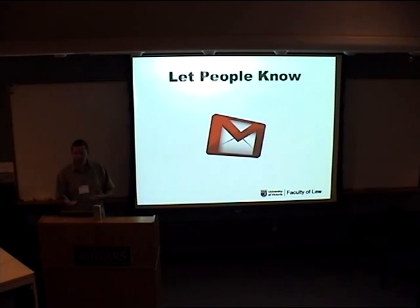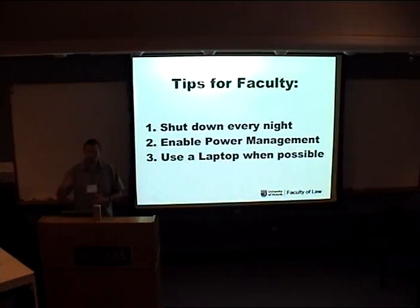And then we gave them a few tips on what they could do themselves if they wanted to do some energy conservation in their own offices. We didn't want to give them a list of 20 things to do. We wanted to make it simple. We limited it to 3 things that would have the highest impact. And I suspect that if they did these 3 things, they would save 90% or more of all of the power that they could possibly save by modifying their computer behavior.